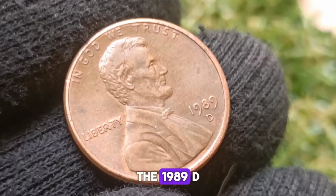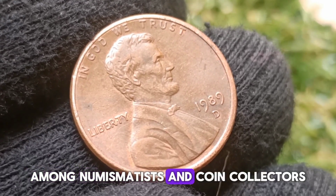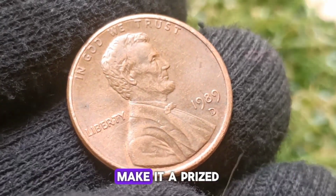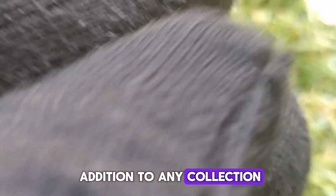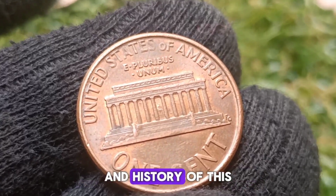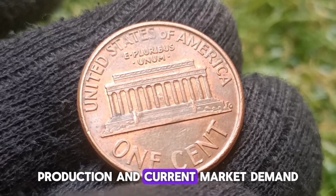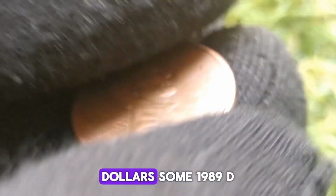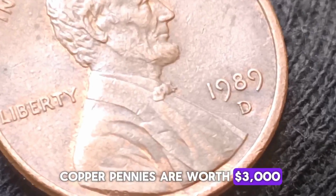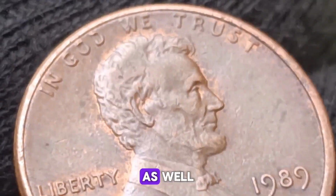The 1989 D Lincoln penny is a unique and sought-after coin among numismatists and coin collectors. Its rarity and historical significance make it a prized addition to any collection. In this comprehensive guide, we will explore the value and history of this remarkable coin, spanning its origins, production, and current market demand. Some 1989 D copper pennies are worth $3,000. And there are some other 1989 pennies worth more than face value as well.